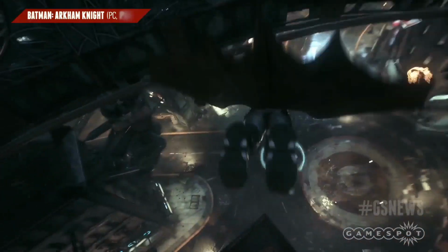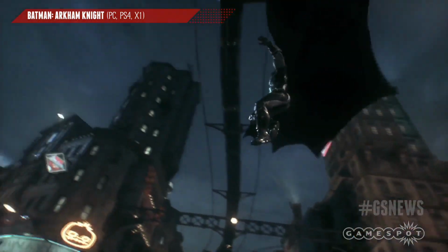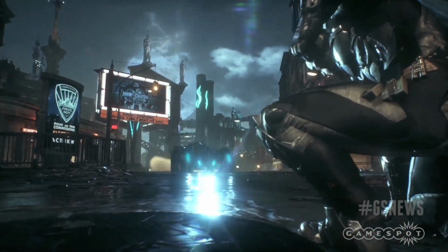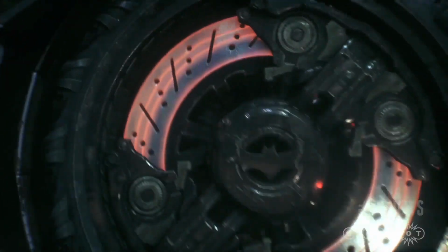Finally, Batman Arkham Knight's PC system requirements have been unveiled just 2 months before the game is ready to launch. Arkham Knight will require at least 6 GB of RAM and 45 GB of hard drive space, while the recommended benchmark calls for 8 GB of RAM and 55 GB of hard drive space.